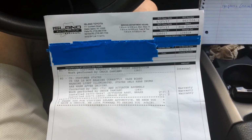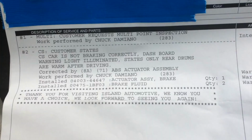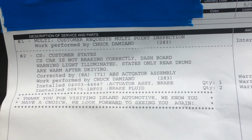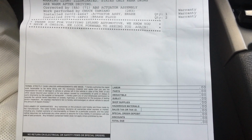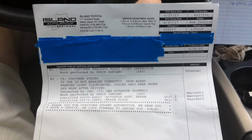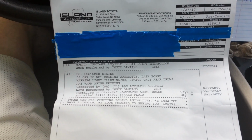Okay, so this is another updated work order, one in which you can clearly see that the issue was corrected with the replacement of the ABS actuator assembly. And the actuator assembly, the total system was covered under warranty right here. I wound up paying $0. I was also given a free rental car. The service took a couple of days to get going here, but make sure you get this done. The time is about to expire.